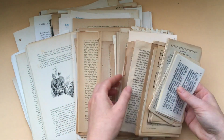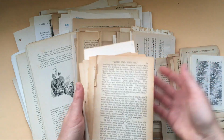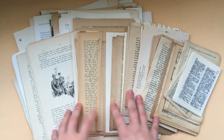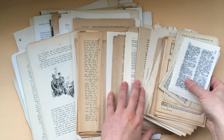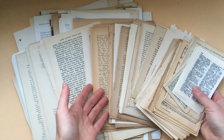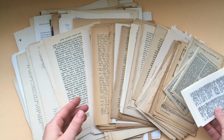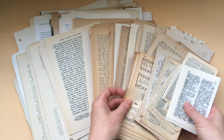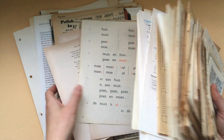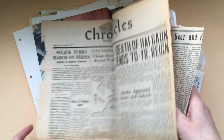Some of them are super fragile. They're falling apart in your hands, so you have to be careful when you play with them. Many of these pages are in Dutch because I live in the Netherlands, but there are also a lot of other languages. Here you will find English, German, Italian, Spanish, Russian, Portuguese, Turkish, French. I'm not sure I can name all of them right now. Anyway, you will find a lot of different languages. There are not only book pages but also newspapers.